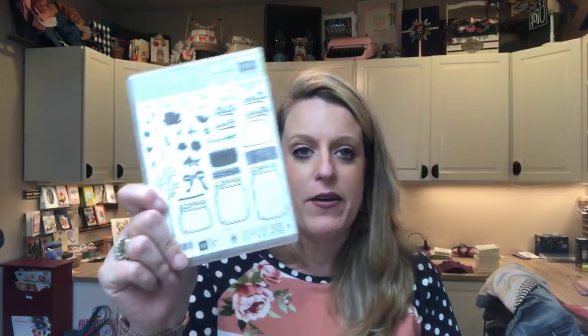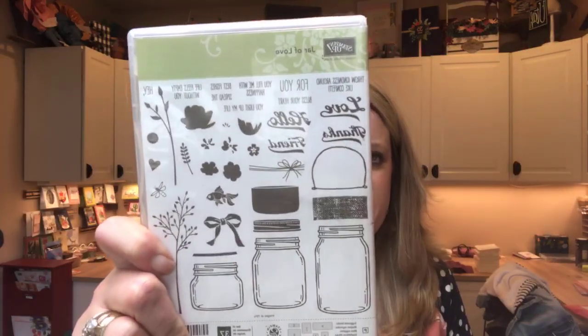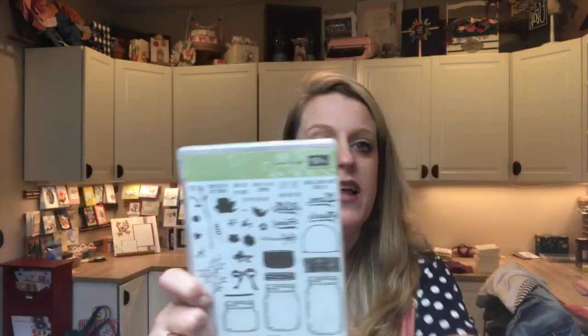So fun. Hi, Vicki. Okay, so this week, I chose my most favorite retiring item, the Jar of Love. This one will not leave my office. I get rid of almost everything. About 99.9% of the things that retire, I get rid of because I'm a business demonstrator and I can only use what I can sell, right? So I just get rid of them. But every now and then there's a stamp set that comes along that I can't get rid of. And this is one of them.